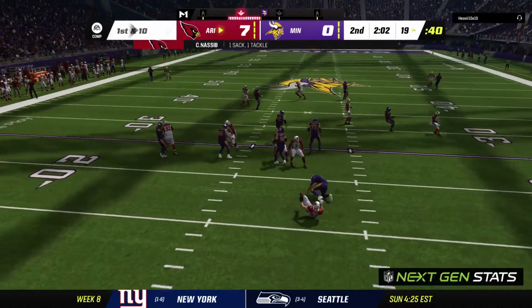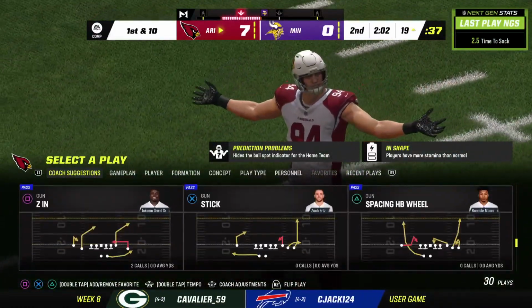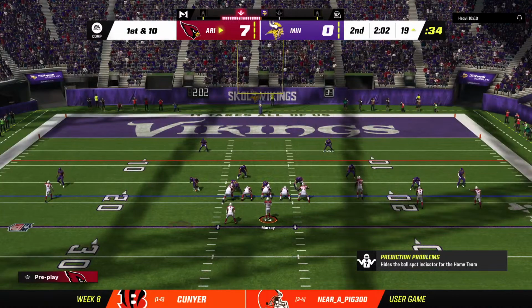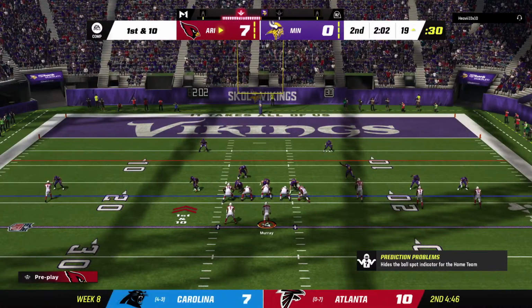And he's brought down. Can't do anything with a football. It's a sack and a turnover on downs. So certainly an interesting call there to go for it. And boy, possession here turns over with the football already being in the red zone.